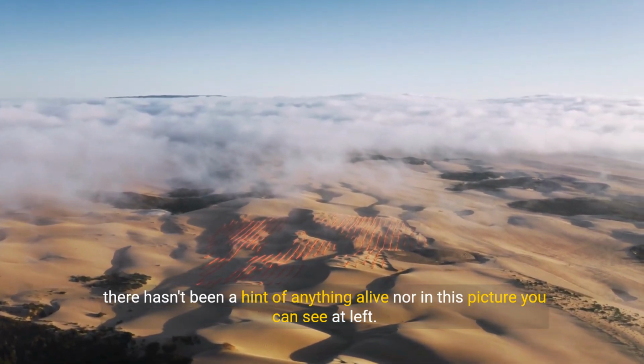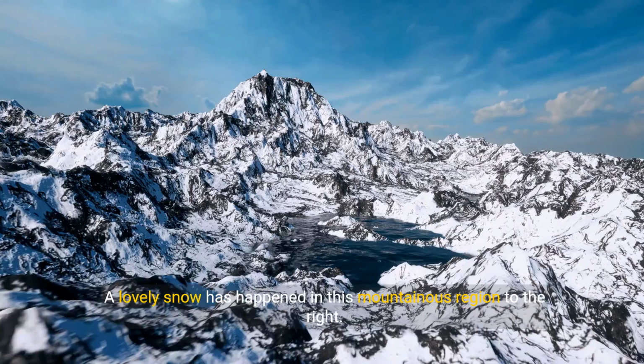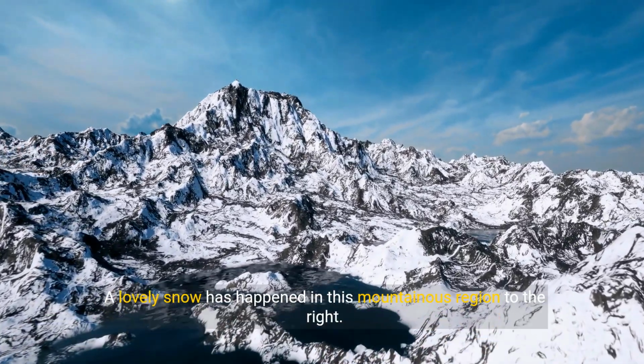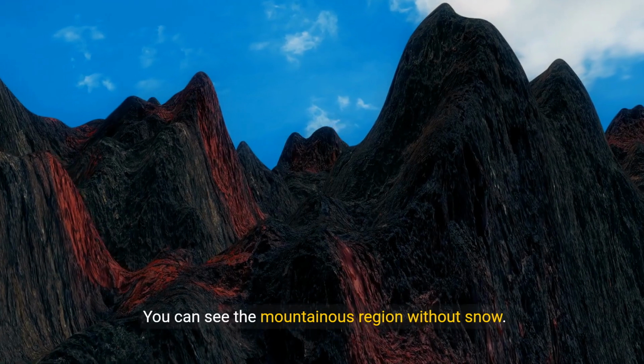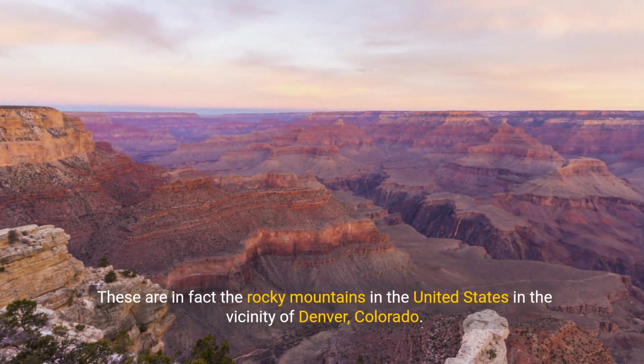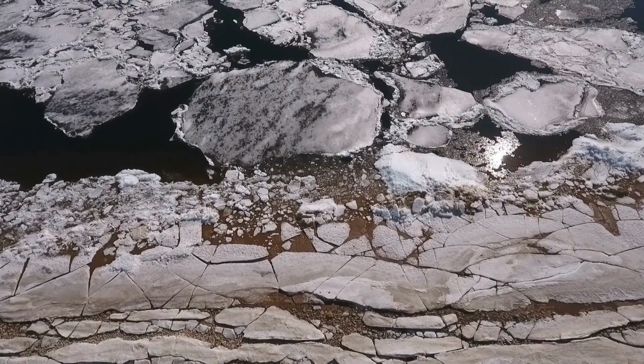Nor in this picture. You can see at left, a lovely snow has happened in this mountainous region. To the right, you can see the mountainous region without snow. These are, in fact, the Rocky Mountains in the United States in the vicinity of Denver, Colorado.